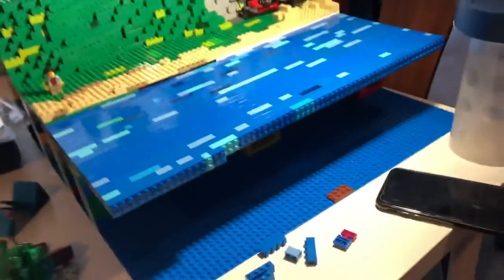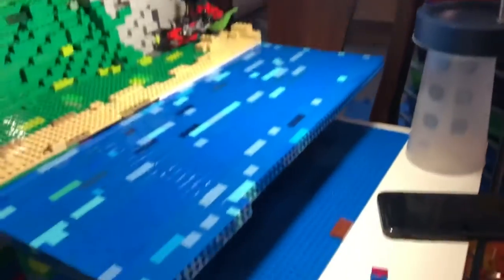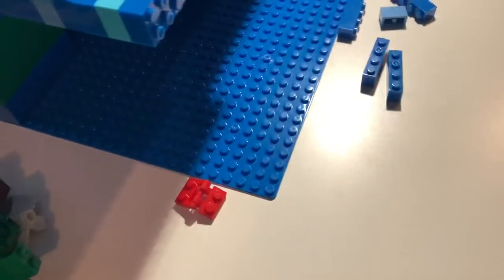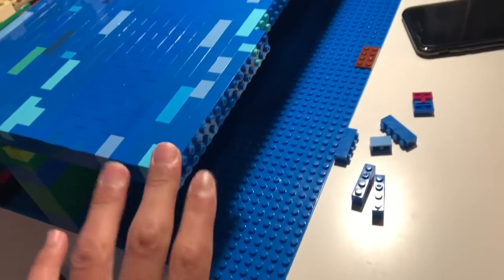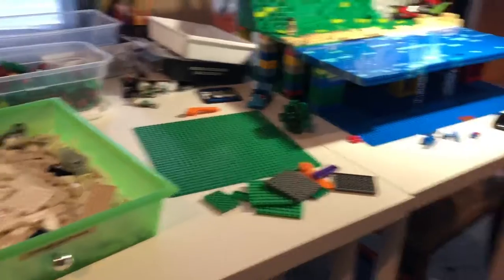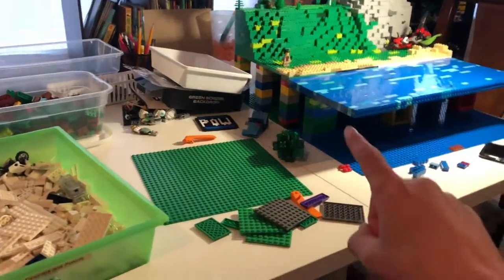Okay, so this is all that I can do for the underwater section. I do not have any more blue bricks. I am not joking, this is all that I have. So I'm going to have to buy some more. I'm actually not too far off. I probably need 4 or 5 layers of this, and it should be good. Also, in the meantime, I'm going to get the area set up on these tables to actually start brick filming. So let's do that right now.